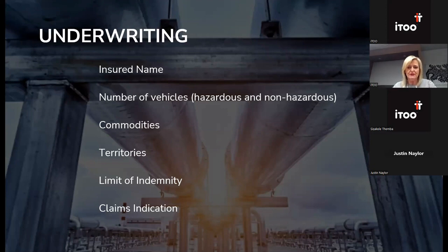And the reason why we ask for this is HCVs, first of all, carry less fuel, so the side tank cover is less. They carry less goods, so the capacity of what they're carrying would be a lot less. And also we rate LDVs and HCVs differently.